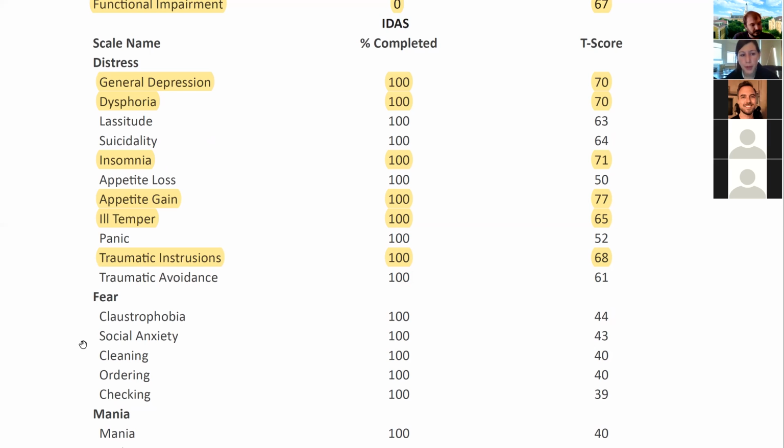This is more depression, anhedonia, and in particular, this low mood dysphoria. An important caveat here is that general depression is a scale score that is in part comprised of items that are in these other scales. So just to be aware that it is somewhat redundant with the others. But the items in this scale map pretty closely onto the symptoms of depression, as in the DSM. So it's just more honed towards that conceptualization of depression. So you have low mood, difficulty sleeping, an increase in appetite, irritability, and traumatic intrusions.